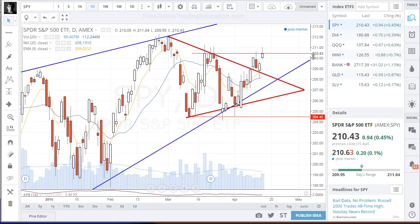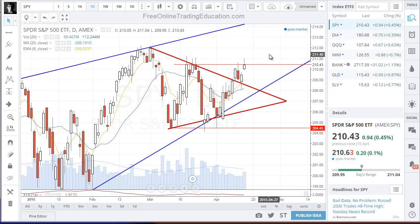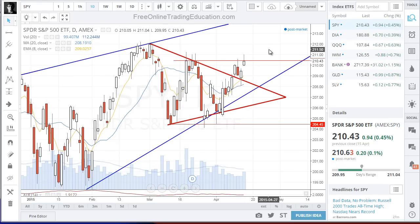Now let's take a closer look here at the spider, which is the ETF on the S&P 500. And here's the problem. Today we had this gap up, big rally, everything looked great. We got up to the 211 area, and then sellers came in and drove it right back down. We've seen that before. We've seen it here, and we dropped. We've seen it here, and then we had a big drop.